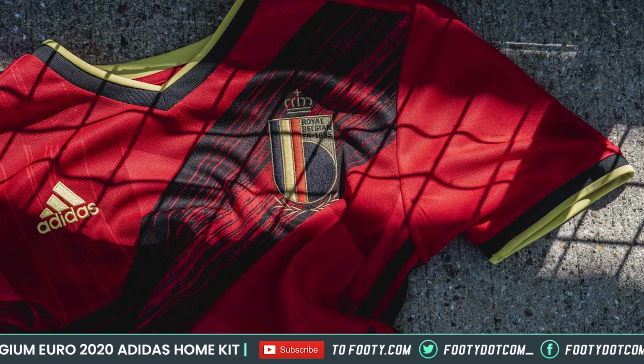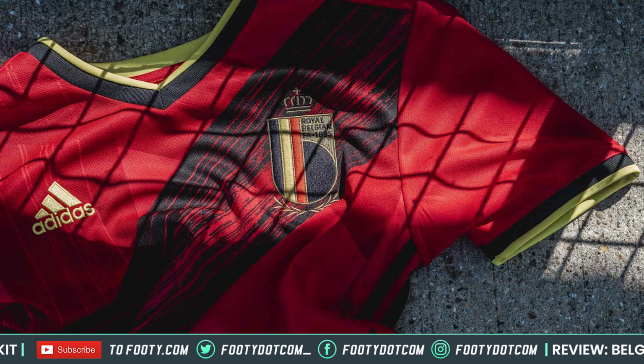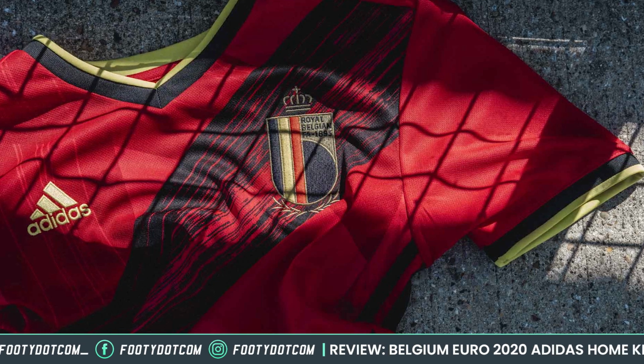Well, it is the first kit with the new Belgium crest, and it is really... I don't know if it's popular in Belgium, but to me, it really works. I much prefer it. I think it's quite an interesting redesign because a lot of new crests, and we'll look at Wales soon, I'm sure, and other teams that have recently rebranded. This one feels quite a sort of traditional design.